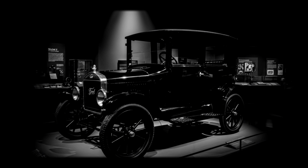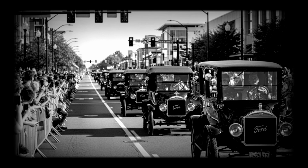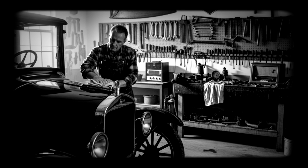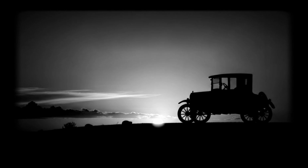But success carries risk. By the mid-1920s, competitors like General Motors began offering cars in multiple colors, with more modern styling and features. Consumers who once valued affordability above all else began wanting comfort, aesthetics, and innovation. Ford resisted change. He famously insisted customers could have the Model T in any color so long as it is black. While this quote is often oversimplified, it reflected a deeper truth. Ford prioritized efficiency over variation.